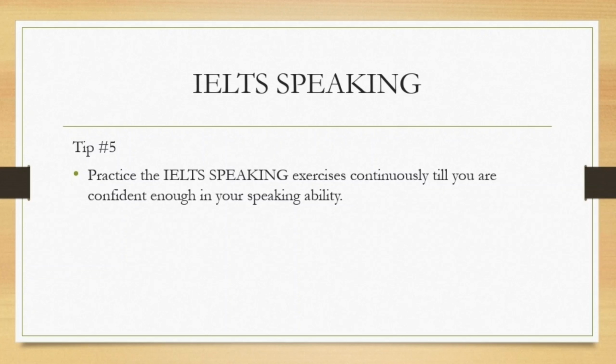Tip number 5, probably sounding like a broken record by now, but it's for you to practice the speaking component as much as you can over and over again until you're confident with your speaking ability. There's no answer sheet for this one. So maybe the answer sheet will be like the practice resources I'll give you in a few moments. Also, you could record your speaking practice sessions on your phone and play them back later to have an idea of how you sound.